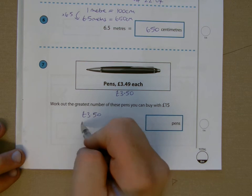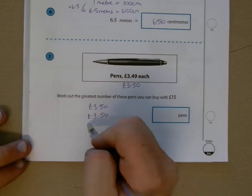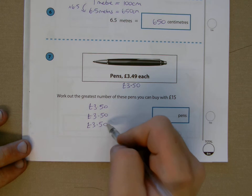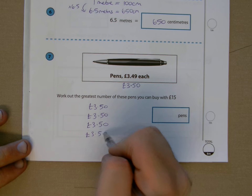£3.50 and £3.50, which would take me to £7, wouldn't it? If I had another one, it would be another £3.50. So £7 plus £3.50 is £10.50. For another one, it'd be £14.